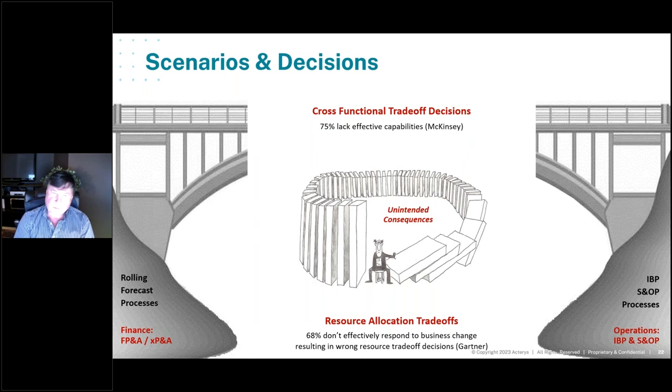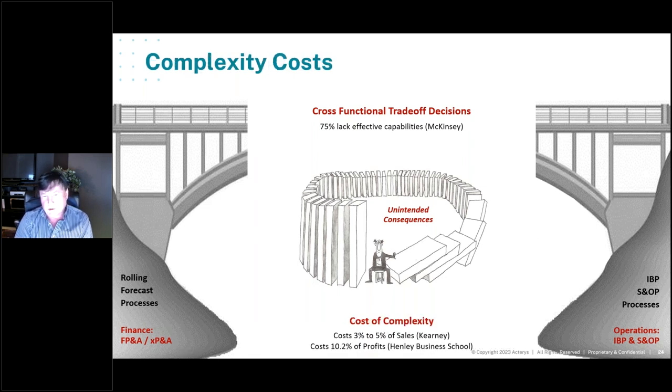Now, you'll see some research studies here from both McKinsey and Gartner. One of the things they talk about is that one of the major problems is that organizations can't make cross-functional trade-off decisions. And this is really the same problem that we had relating to activity-based costing and where some of the problems were occurring. And where these problems really occur and where the cost and performance issues start is when you introduce change, like new products, customers, suppliers. One of the biggest questions that most companies still can't answer is, how do new products, customers, and suppliers affect cash flow? Because we haven't really had the models to answer these questions, we're making a lot of bad decisions. And what that leads to is the cost of complexity.